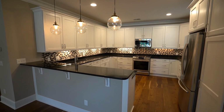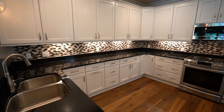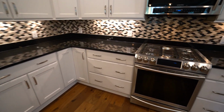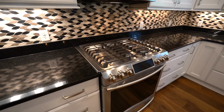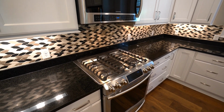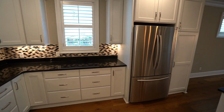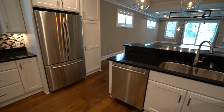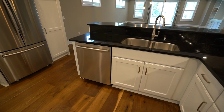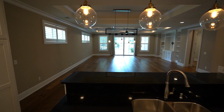How about this kitchen? It's large. Granite tops, upscale appliances. We have a Samsung range and oven. This is a propane community, so there's a propane tank just outside. And we have the Samsung refrigerator, the Bosch dishwasher, and I should say the quiet Bosch, because it has low decibels, which is what you need when your kitchen is open to your living room, like this one is.